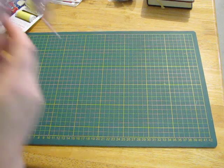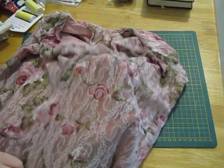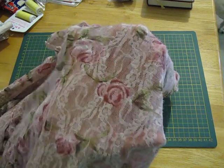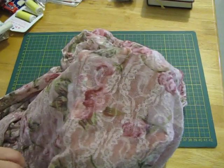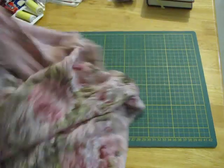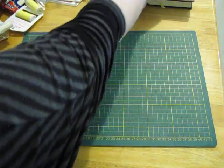I bought this top purely because I love the roses that have been painted onto the, I think they're painted onto the lace. So I think I'll try and cut them out and stick them onto backgrounds or pages or whatever, because I think they're beautiful. And the leaves. It's got an insert too, which I might be able to make some fabric flowers with.